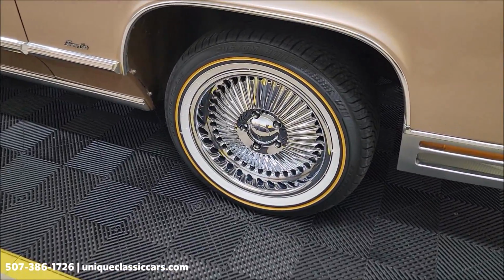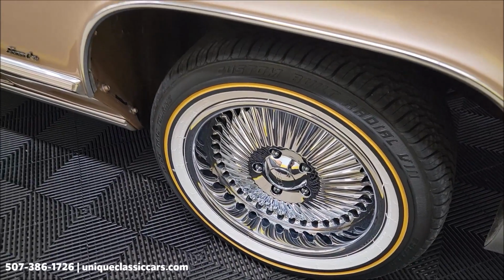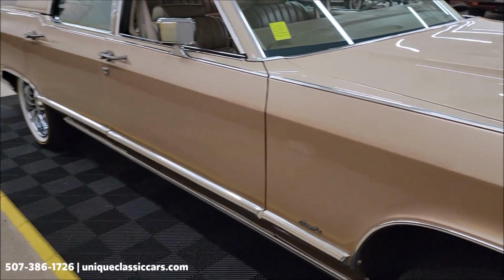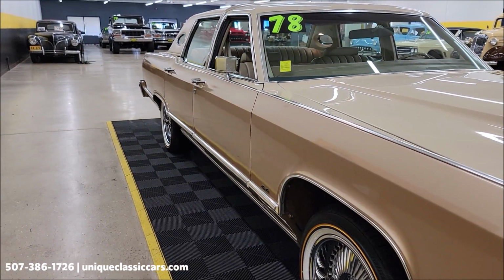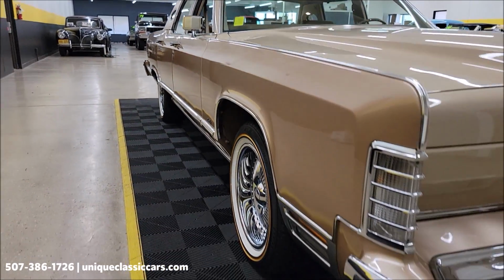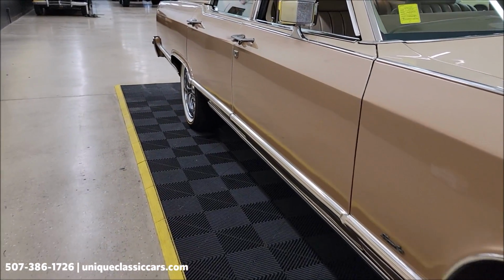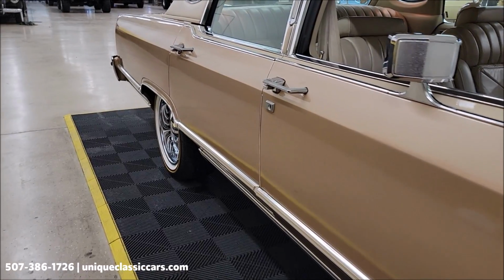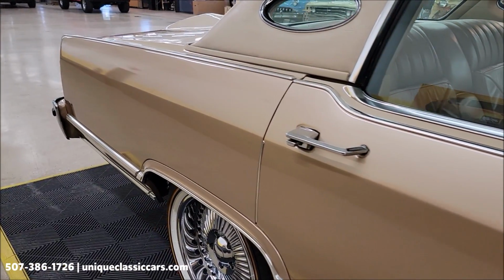Riding on Foose wheels. Looks like Vogue tires. The original wheels and wheel covers will go with this car also. They're in the still pictures, check them out. But look at these long panels and how straight they are. Of course, rear wheel drive, and these cars will go down the road extremely nice.